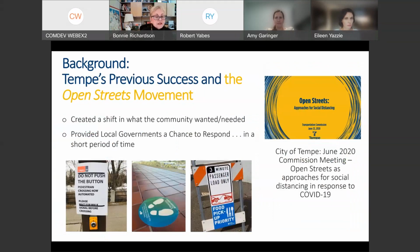This project started back in June 2020 when our commission asked us to look at opportunities for doing some temporary adaptations in the first outbreak of COVID. We saw across the nation that people were looking for ways to have more room to walk and bicycle, to be able to get outside. We knew that restaurants needed temporary pickup, and they also wanted a little more space to extend their dining. That shift in community needs prompted us to look at what we were then calling open streets as an approach for social distancing in response to COVID. Next slide.